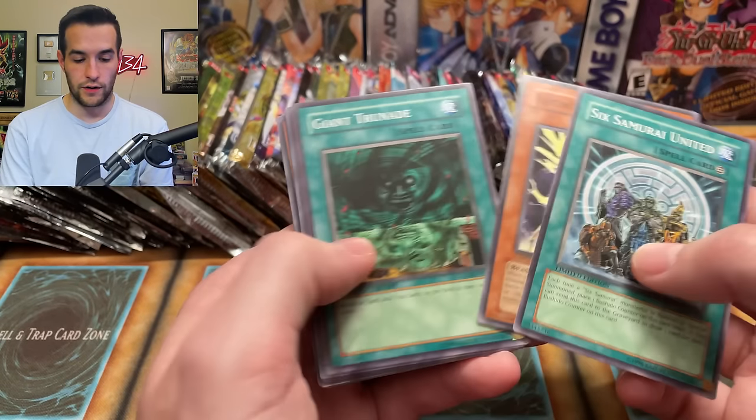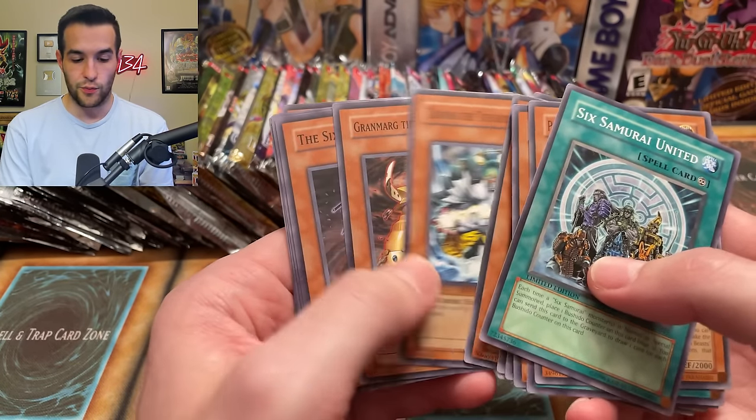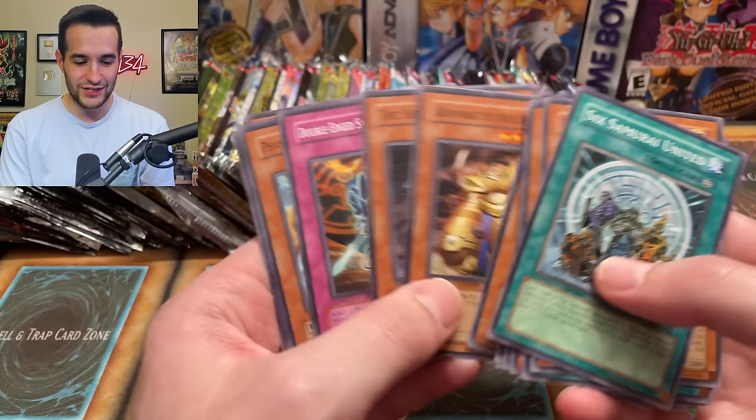And then our commons are, let's see, Giant and Trunade. Look, some really good stuff. Mobius, all right. Very solid. Zaborg and Grandmark? What in the world? It's a super Monarch pack.